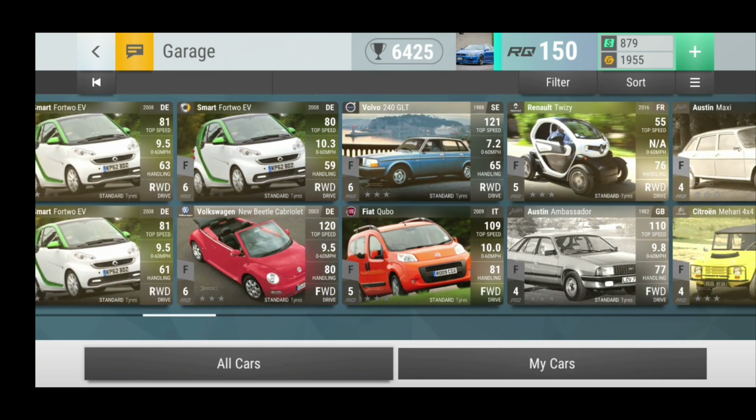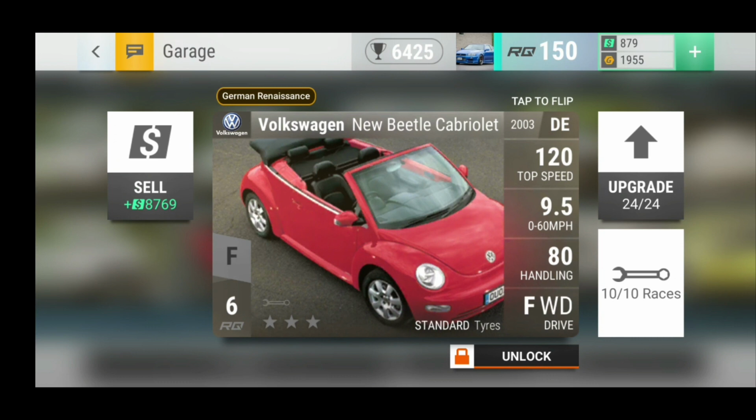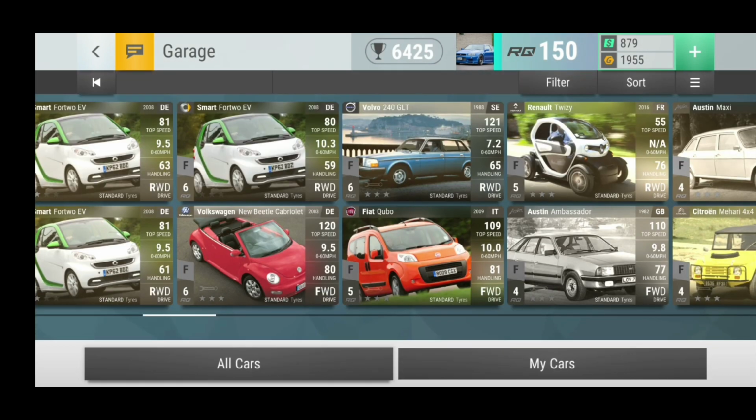And then we have the new Beetle, which is actually alright in its stat line. It's German Renaissance, it's 6 RQ, it is medium ground clearance, it's 9.5 and 80, which is quite good actually. I have no complaints so far with this car, and this has also mostly been used in club events, but it's an alright car, it's decent actually.